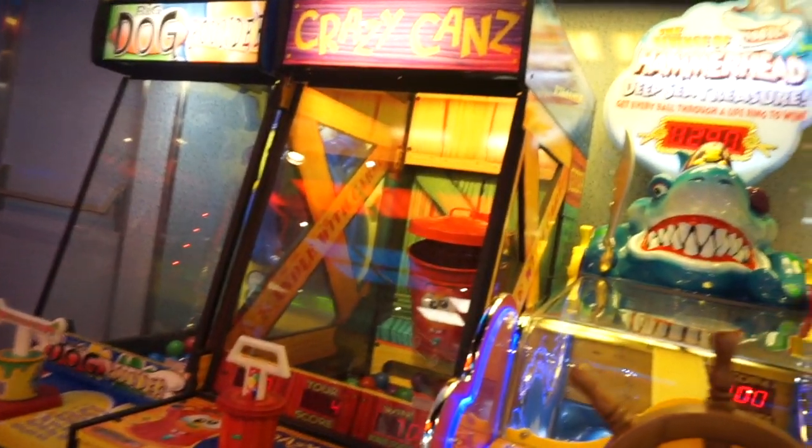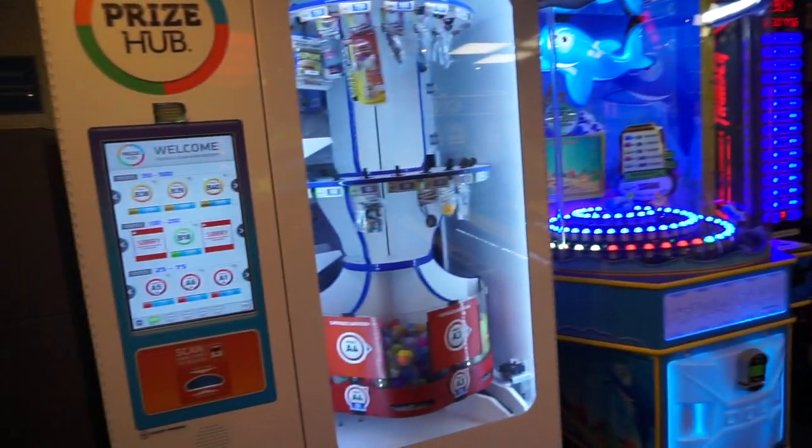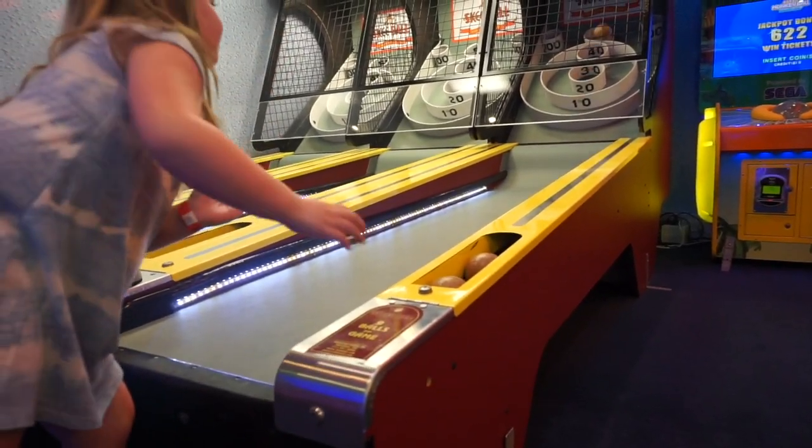And there's also another arcade in the kids zone area. And to me, it gave me like a Chuck E. Cheese vibe. They're like normal style games. They're just kid size games.